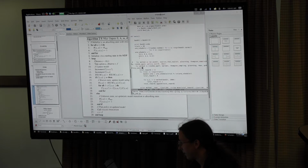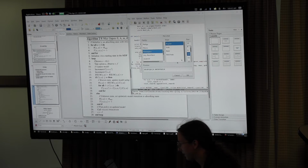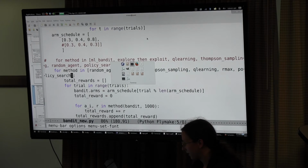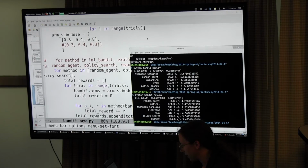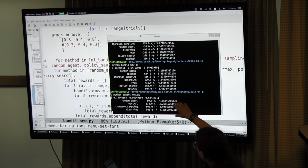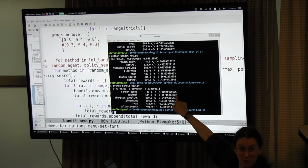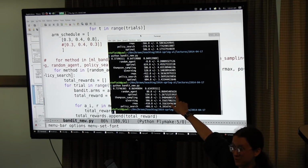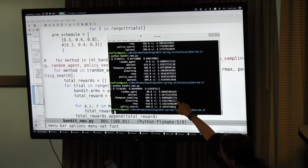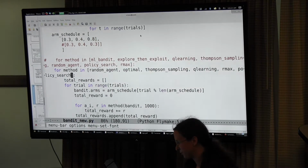So let me make this bigger. What I have right now running is stub code for both RMax and policy search. So it's going to print these results again. This is our random agent, and our optimal agent, which is just deterministically looking inside the slot machine and picking the one with the best answer. Then Thompson sampling, the same thing from last time. And then these guys are doing nothing right now. So maybe I'll even take out policy search so it doesn't confuse you.